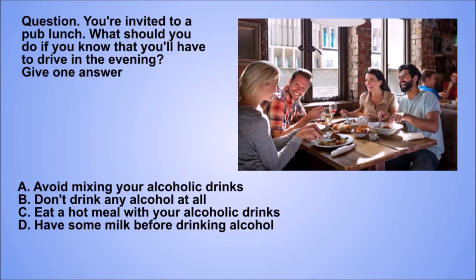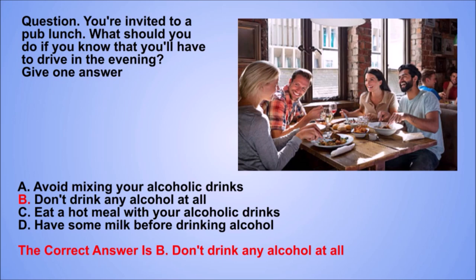Question. You're invited to a pub lunch. What should you do if you know that you'll have to drive in the evening? Give one answer. A. Avoid mixing your alcoholic drinks. B. Don't drink any alcohol at all. C. Eat a hot meal with your alcoholic drinks. D. Have some milk before drinking alcohol. The correct answer is B.